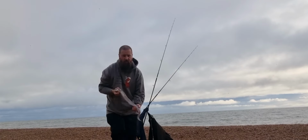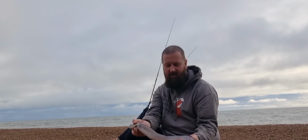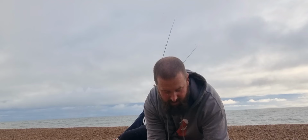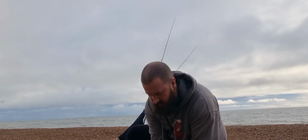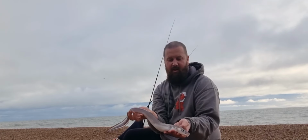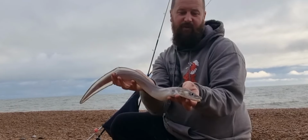Not the easiest to hold when they're this small, but there we are, a baby conger eel. Let's see if you'll let me hold him a bit better than that. And I hope I'm in bloody screen. Stay still, gonna get slimy hands. Baby conger eel. Smart little fish though. Yeah, might not be in screen. Am I in screen? Anyway, I'm not sure if I'm in screen. I hope I'm in screen. I'm going to get him back.